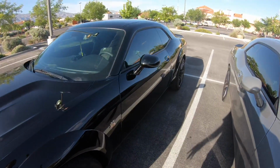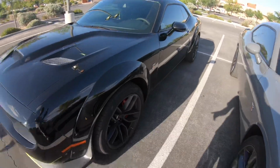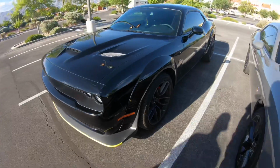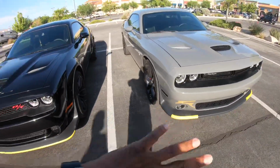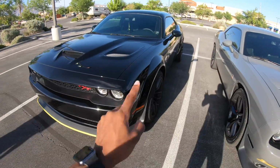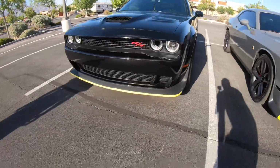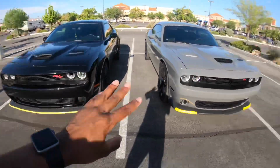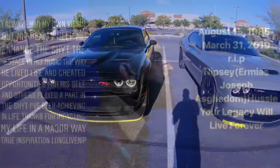What are these, 305s in the back? Yep, 305s in the back, and you know what size it is in the front? 305. Damn, 305. So 305s front and back. These 245s, it's mainly just an appearance difference. You see what I'm saying? Widebody, bigger tires, and the front is different. Hellcat front end, but everything else is basically the same.